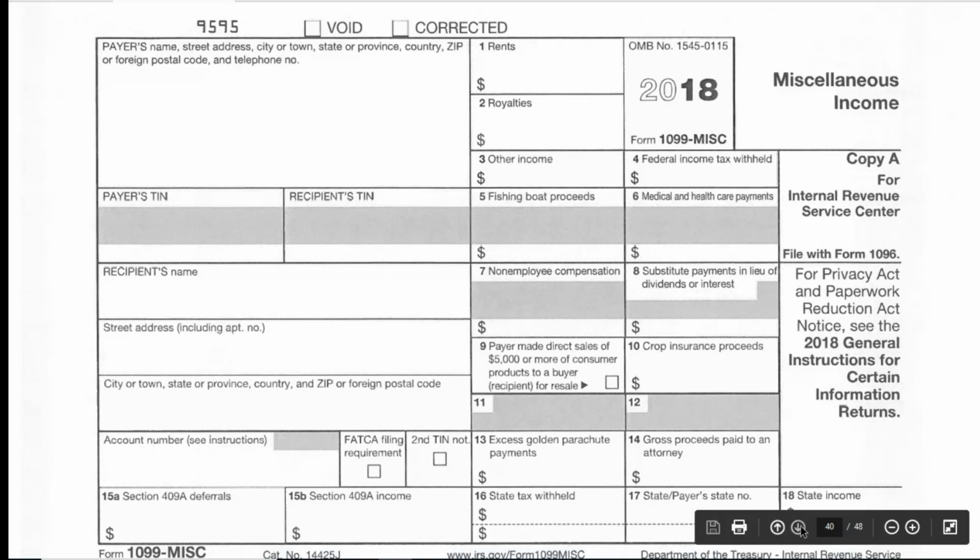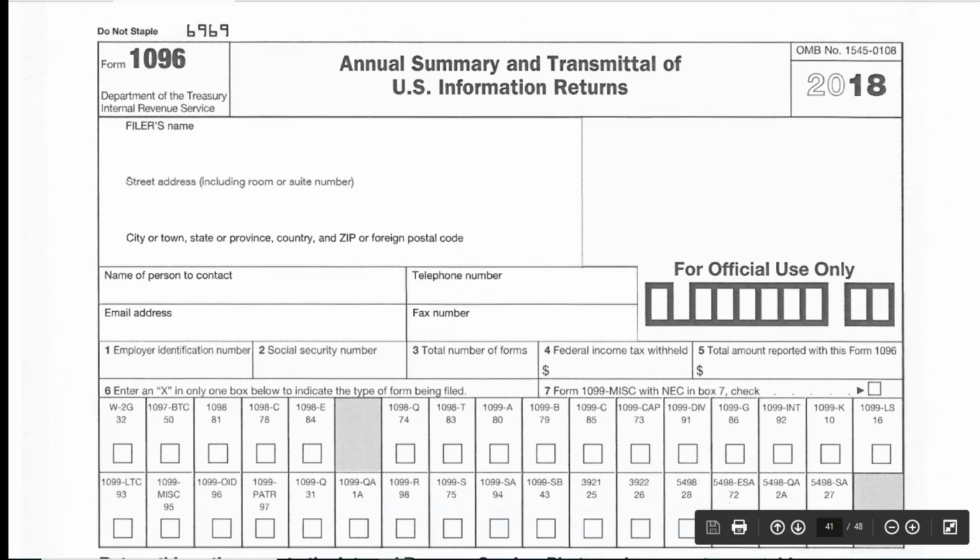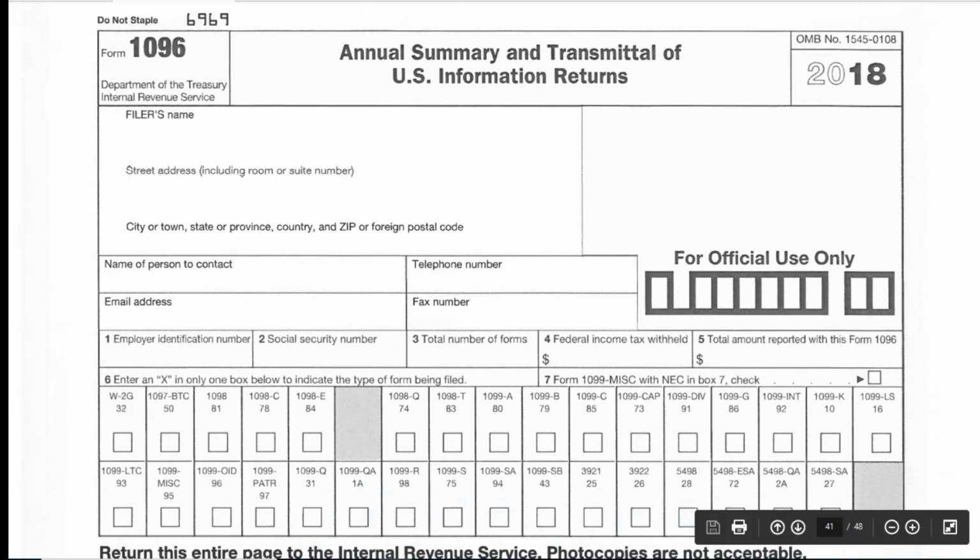So on page 41 is the 1096. The 1096 is your transmittal form for your 1099s, as well as your W-2G and all your other 1099 interest, your 1099-R, and other 1099s that are all marked there. So again, my suggestion is that if you're filing a 1099 miscellaneous box 7 late, file those with a separate 1096. It'll help with the penalty calculations, and then file your other 1099s with another 1096 to make sure that those are all batched properly and can be filed. Again, if you have more than 250 1099s, you will need to file those electronically as well.